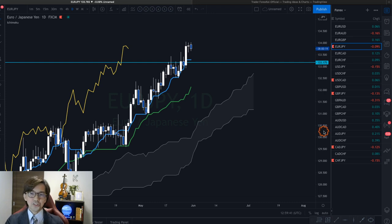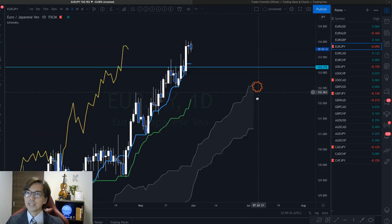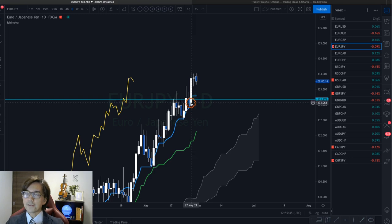One of the confirmations why this is consolidating is that the price, after the bullish candlestick on this 27th of May, made a bullish move, but afterwards it's been consolidating for the last two trading days. So the 28th of May and also today, the 31st of May, it's been ranging and consolidating right now.